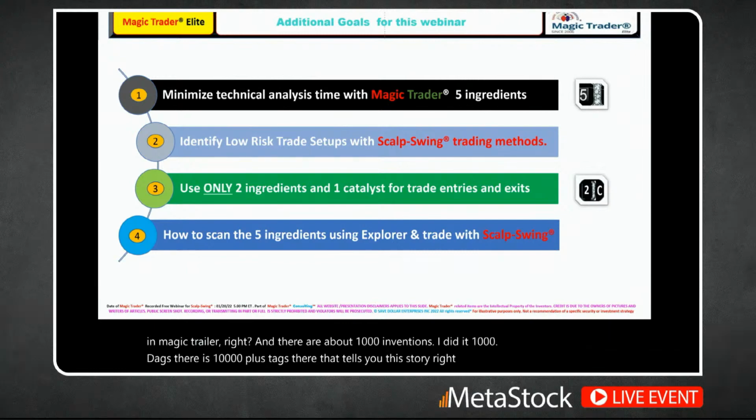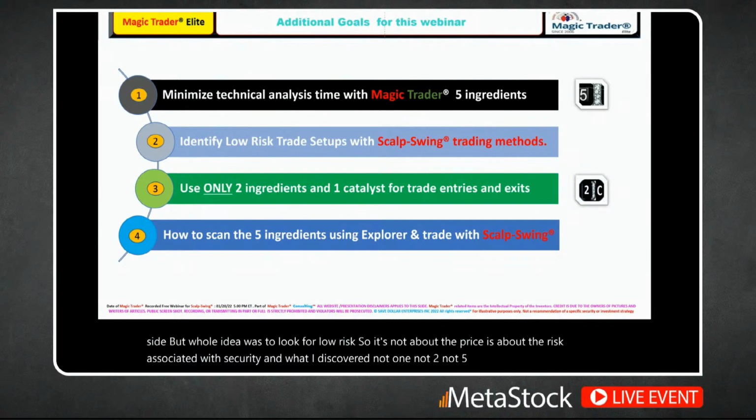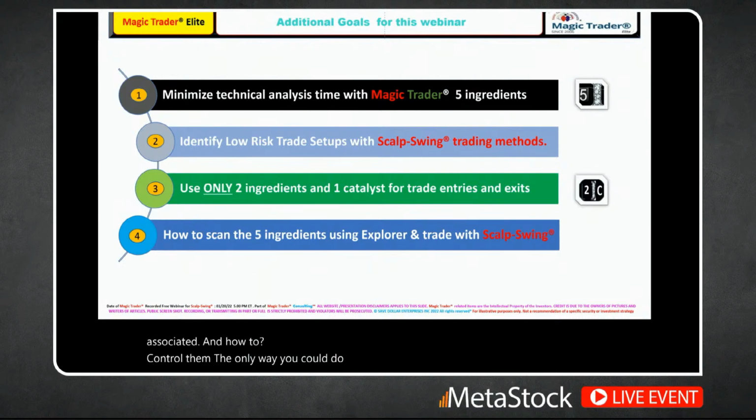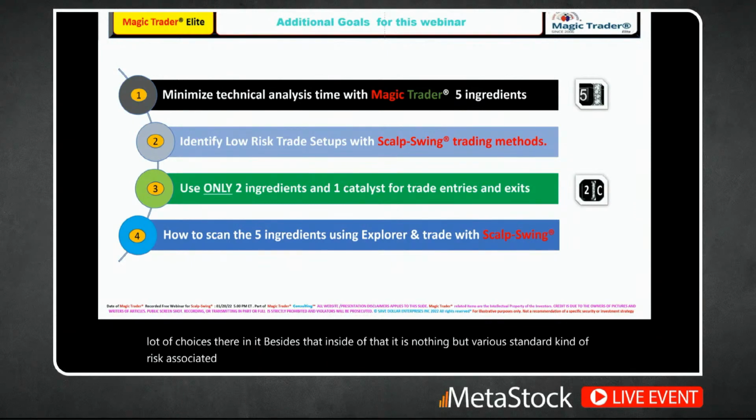That's the invention side, but the whole idea was to look for low risk. It's not about the price, it's about the risk associated with securities. And what I discovered was not one, not two, not 500, but thousands of associated risks, and how to control them. The only way you could do it is with Metastack, which has the perfect solution. Their expert advisor sequences and prioritizes those risks. That's why you have a lot of choices, an overwhelming number of highlights and symbols.